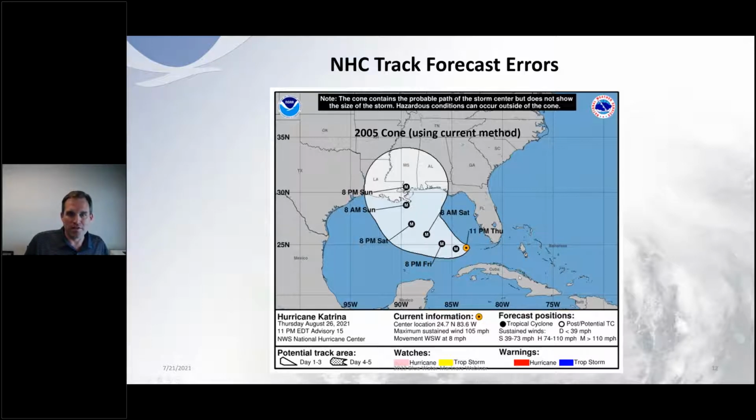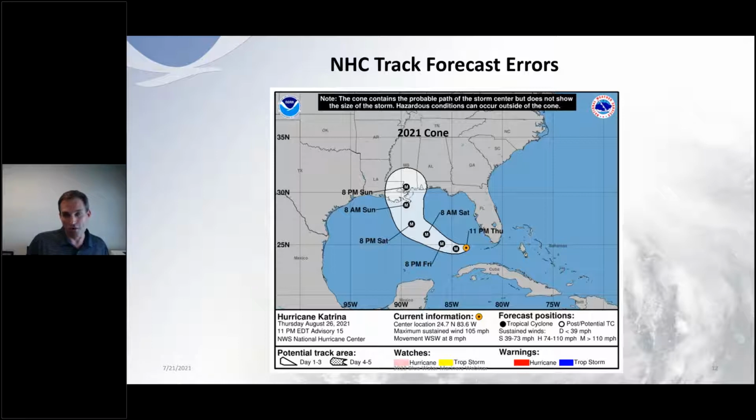Now, if you look at the size of the cone in 2021, you can see how much it shrank because the track forecast errors that went into the cone from 2021 are basically from 2016 to 2020. If you toggle back and forth, you can see how much that track forecast error has decreased in the visualization. The cone now would extend essentially from the central Louisiana coast over to the Florida-Alabama border.